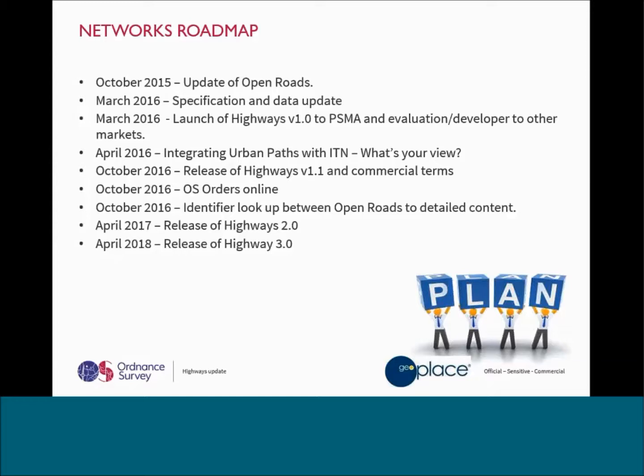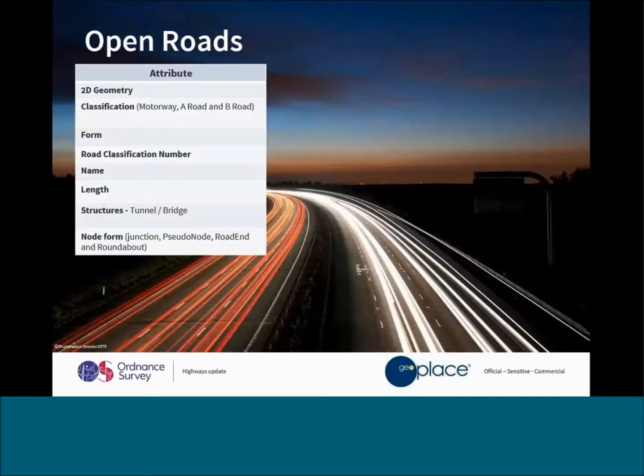We also in October want to look at the Open Roads lookup. I'm going to talk a little bit about Open Roads now, but really the combination of how I can capture data at a large scale within Highways and how I can publish data to an open community via the OS Open Roads data set is quite an exciting proposition, which I'll just touch on now. I couldn't really leave without promoting our sister product, which is Open Roads.